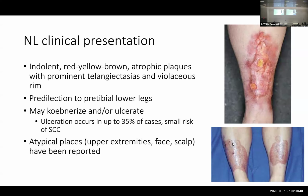Some people think that they could occur in atypical places like upper extremities, face, and scalp. There's a related disease that looks very similar on pathology called necrobiosis xanthogranuloma, which is much more common on the upper extremities and face.